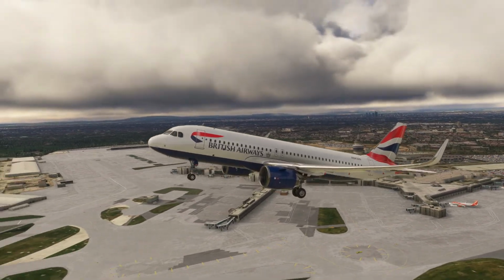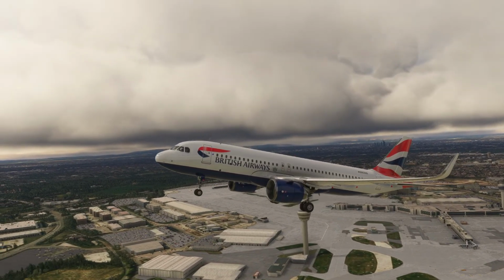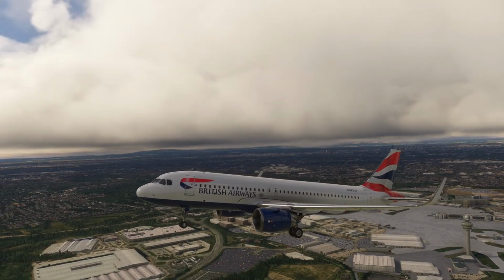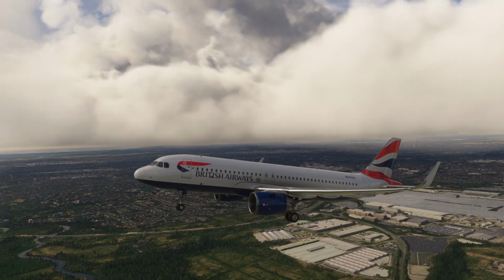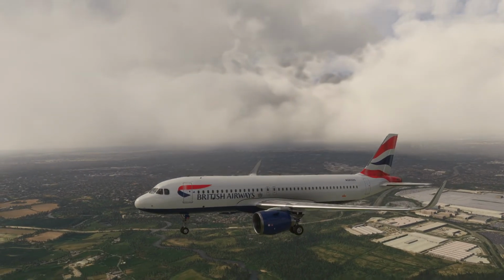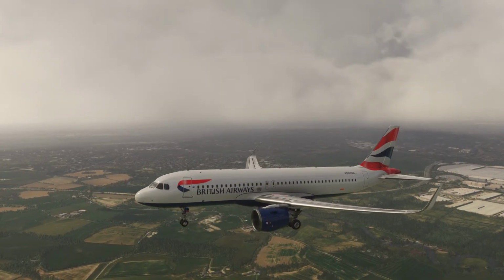Manchester Tower, Speedbird 1123 is 1 mile northeast, 600 feet, with Mike to land. Speedbird 1123, Manchester Tower. Altimeter 30.030, wind 331 and 6. Fly left traffic runway 23 left. Enter left traffic runway 23 left, Speedbird 1123.